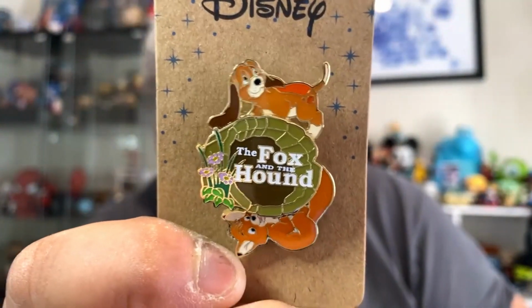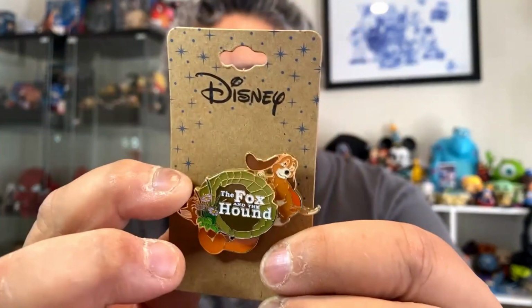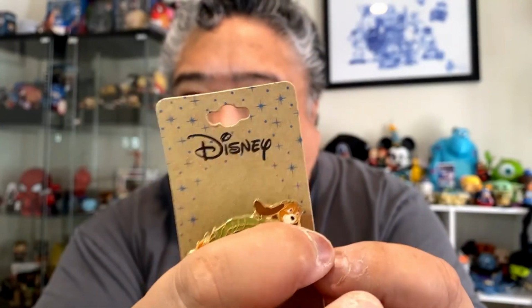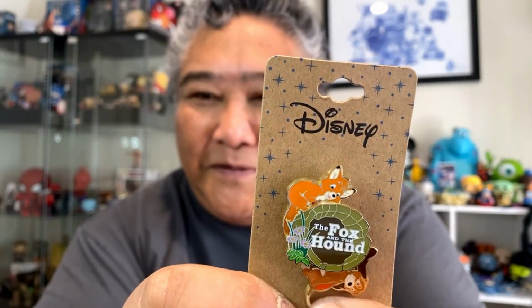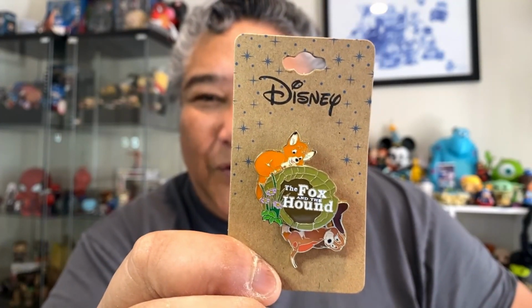This is one of those recyclable ones, but you can see it did it on its own, but it is a spinner pin, and they go around. Oops. Oh, gosh. I don't know my direction. Looking at this. Anyway, they're supposed to go around like this. You can see what I'm talking about, but there's Todd and Copper. Look at that. How cute are they? Anyway, I love it. That's going to go on my dog and cat board as well.